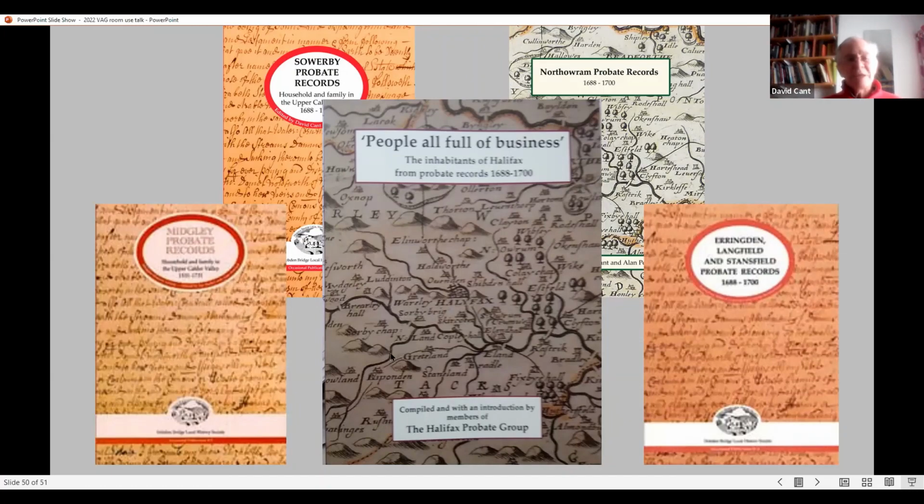And the inventories we've studied over the last, I suppose, 10, 15 years, a group of us have been looking at the inventories for a period of 10, 12 years. The sad note about the inventories is that, although we have one or two for the 17th century, there are very few. So it makes comparison work quite problematic.